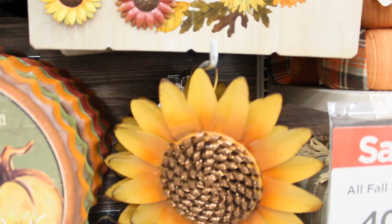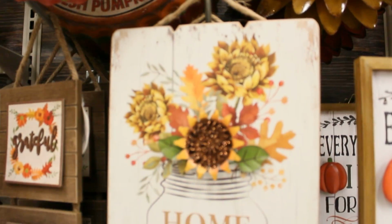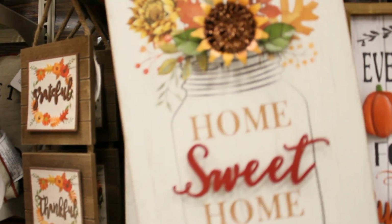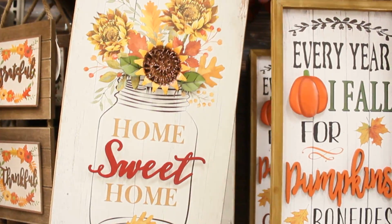I loved this sparkly sunflower. They're showing a lot of sunflowers. I noticed that at Hobby Lobby as well. And how cute is this home sweet home with a little jar and the sparkling sunflowers? I can so imagine duping that. That one was $14, so really not a bad deal. It was a pretty decent size.